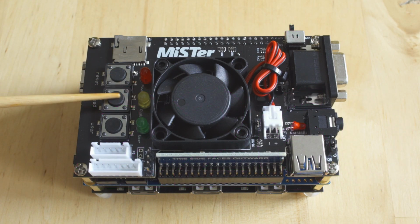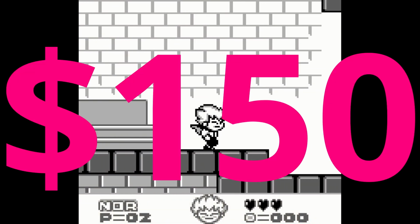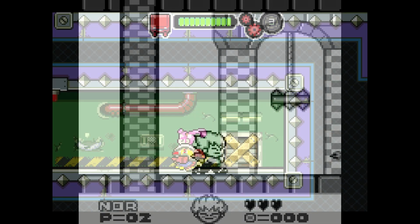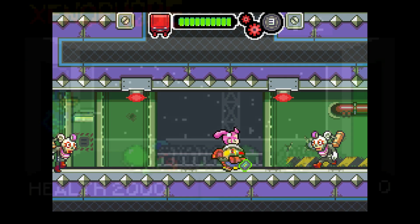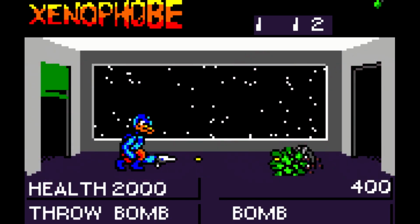But no, we are not done because there's so many other cores. You want to talk about Game Boy with a flash cart? About $150. Not the most expensive thing in the world, but not cheap. Game Boy Advance, pretty damn similar. Good example, $150. That's for the flash cart and a decent looking console. The Atari Lynx is quite expensive. With the flash cart, we're talking about $500.